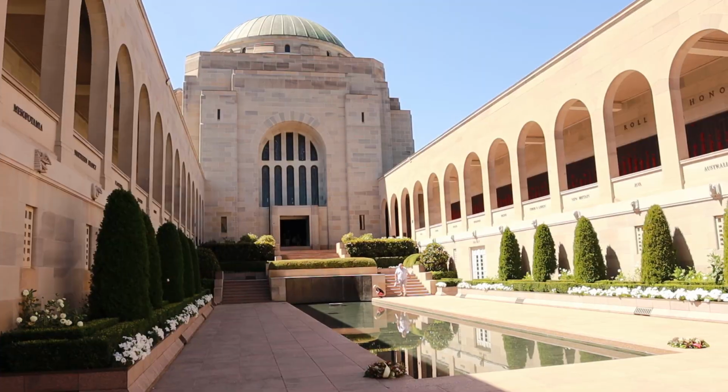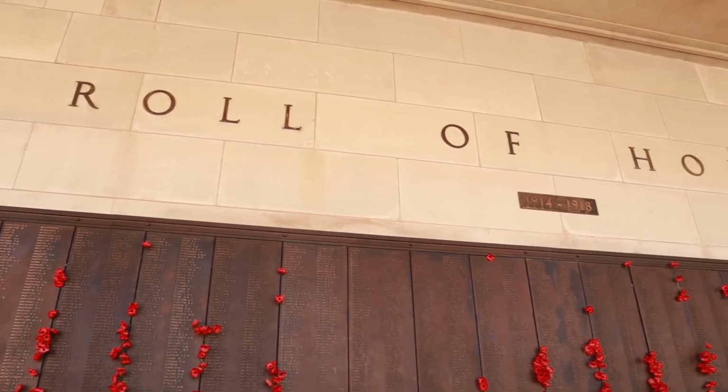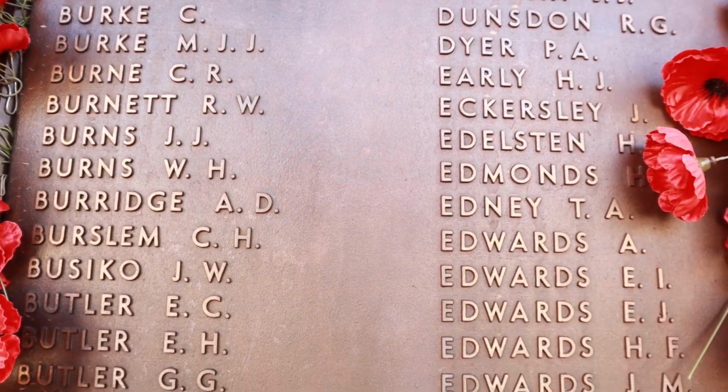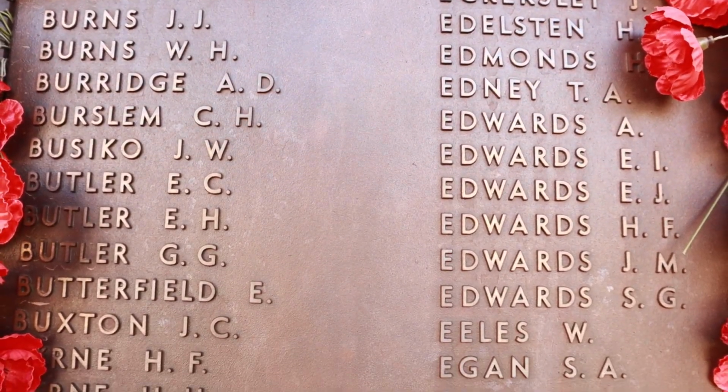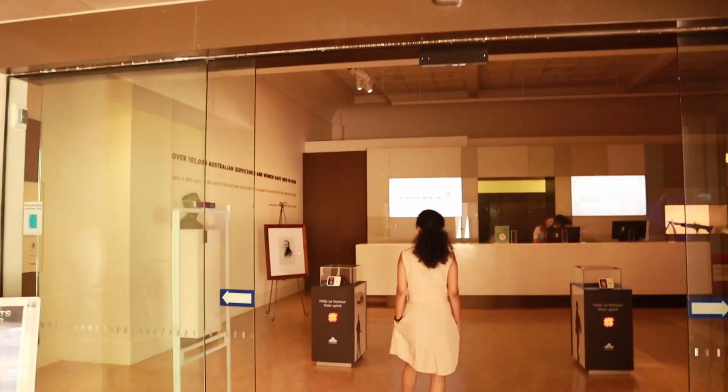So guys, we've come to the War Memorial here in Canberra. So what you can see behind us is called the Roll of Honour. Now this particular wall has the names of all the Australian soldiers who perished in World War I and World War II. It is just so sad to see how so many lives were lost in these wars. The second one is the extensive National Military Museum and the third one is the Research Centre.